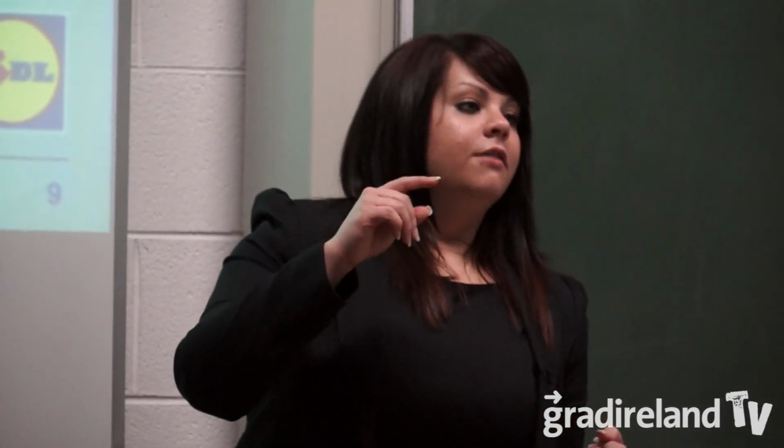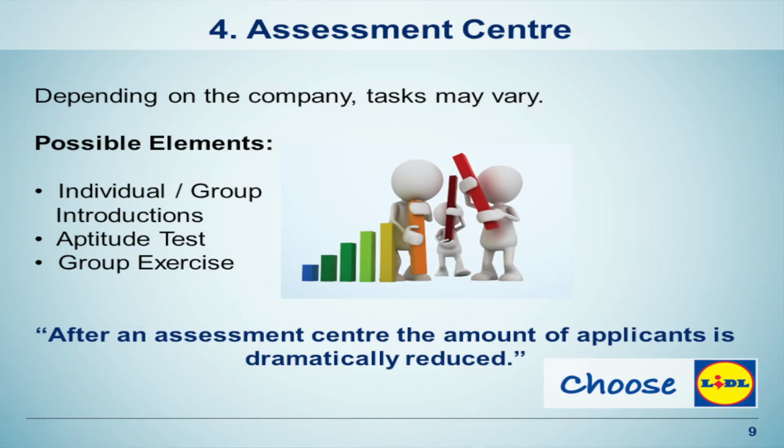Okay, so we have checked the job description, we like the sound of it. We have filled out an online application form successfully. We've had a look at some CVs and we like them. We've done a telephone interview or a video interview, potentially both, you never know. And you get the invitation to assessment centre. Some companies are calling these recruitment days now to make them sound a little bit less scary, but don't be fooled, they are assessment centres, okay?